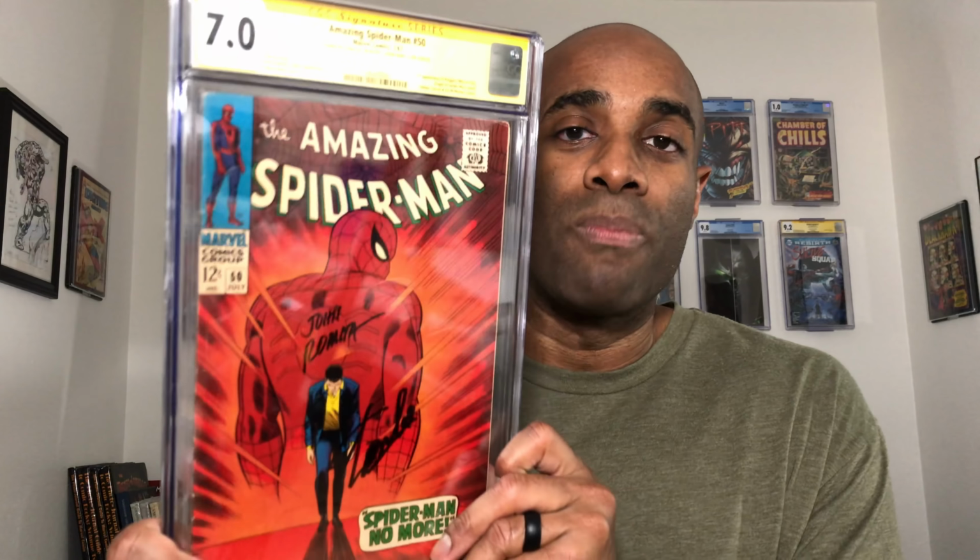This is also just a gorgeous cover, right? I mean, that is part of the reason why I selected this book to be signed. It is a gorgeous red cover featuring my favorite character, that being Spider-Man. Spider-Man no more. The next book, there's a little bit of a theme here. We're on a little bit of a theme here with the red covers.